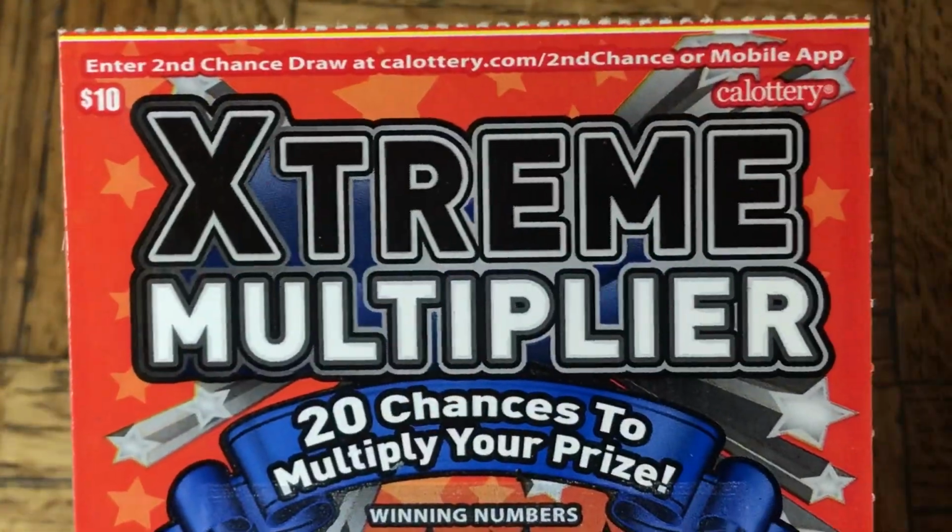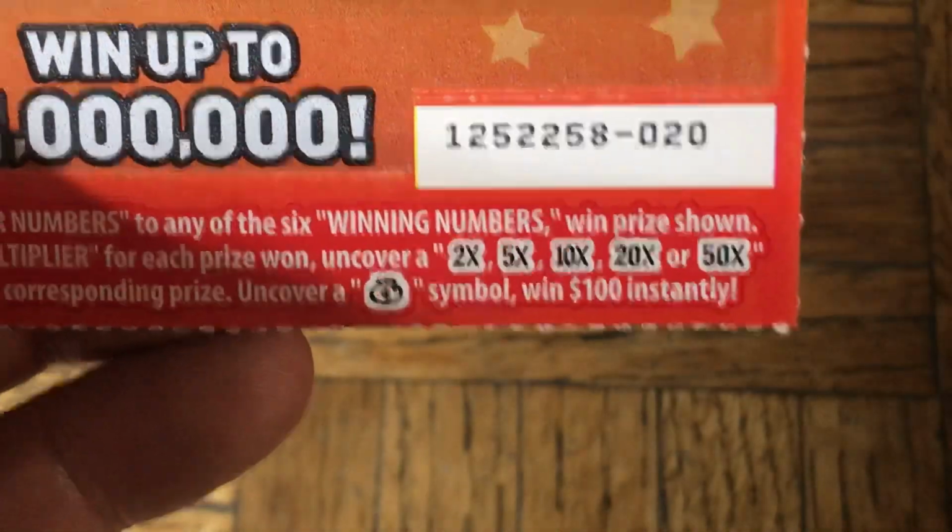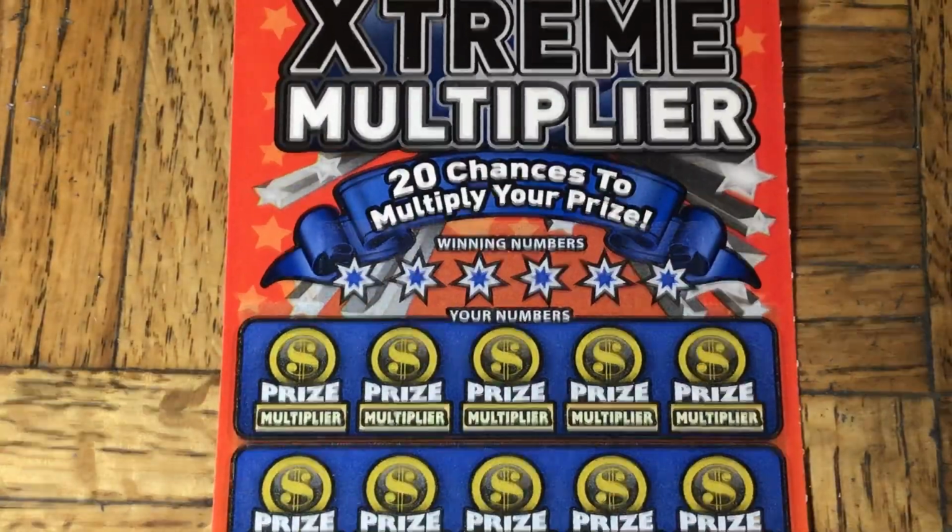We'll do the extreme multiplier first. And odds are 1 in 3.30 any prize, 1 in 4.11 for the cash. And this is ticket 020. Now hang on just a moment, we'll adjust our tripod.